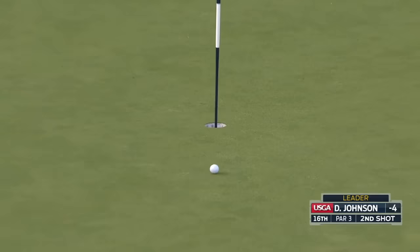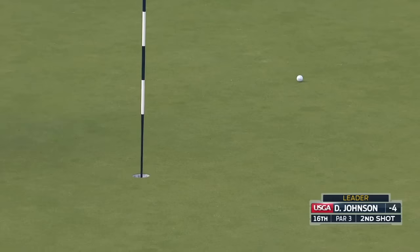Got to sit softly. As Scott said, the ball hole runs away from him right there. The green's going to be very difficult. Let's keep it short of the hole.